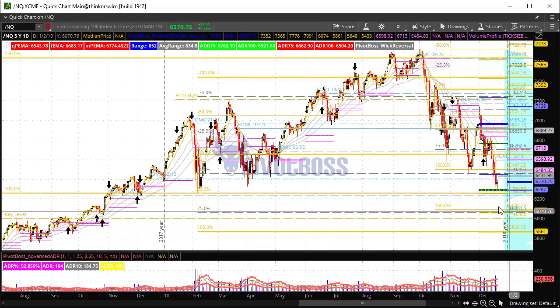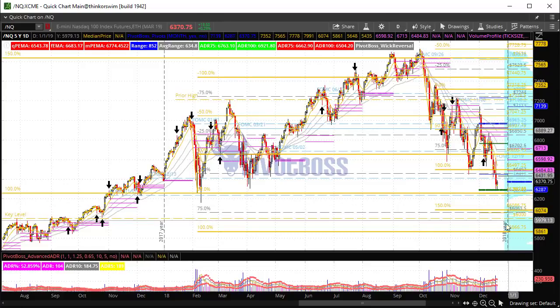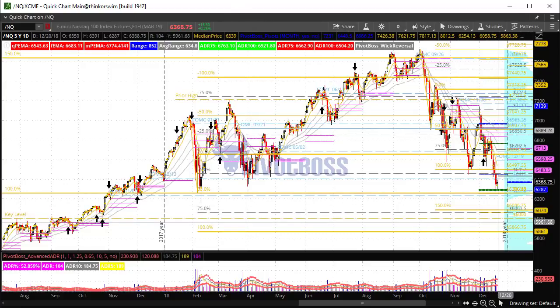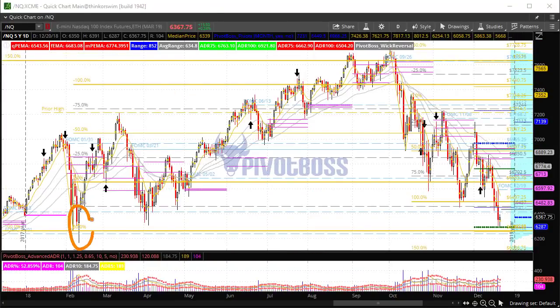So again, that's the major area there. Do we need to test it? Perhaps so. And if so, do we see some sort of significant buying pressure? And when I say significant buying pressure, it's something like we've seen earlier this year. It's something like this. You need a major day, a huge high range day, a significant rejection from lows, and a return from those lows that likely won't be retested. That's the type of move you need.